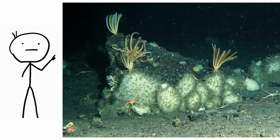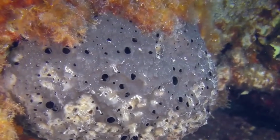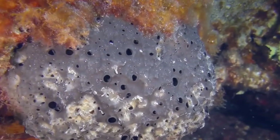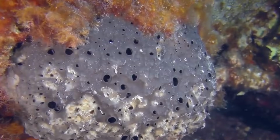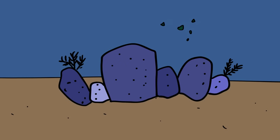Glass sponges. Antarctic glass sponges don't look like the type of sponges that are used to clean dishes, and they are not made of glass. However, their skeletons are made of silica, which is a component of glass. Their diet consists of organic debris, and they are not exactly picky eaters. They will devour whatever the ocean serves them.